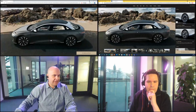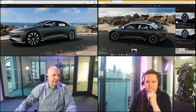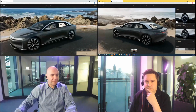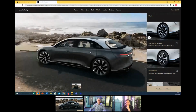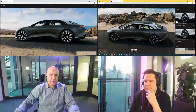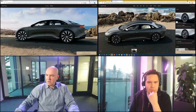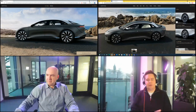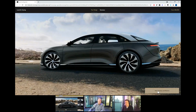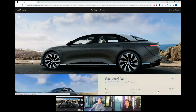Well, I think I've got a pretty good looking car here. I'm quite interested in the old coastline animating in the background as well. I think that's quite interesting. But I'm going to go ahead. You know what, Phil? I think I'm going to go ahead and reserve the car, please. How can we do that? Okay, great. Well, if you want to click on your side, you've got a View, Summary, and Reserve tab there. So you go ahead and you can click that.